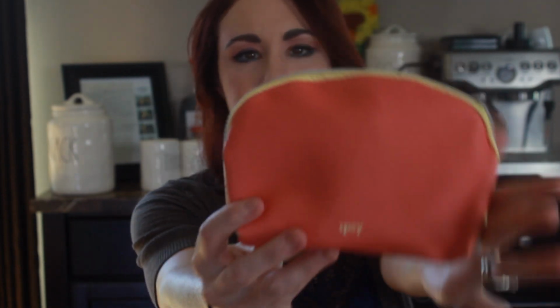So here is Ipsy's bag. It's orange, and on the front it's got passport stamps and stuff. I have a lot of Ipsy bags. My 6-year-old son loves when I get an Ipsy bag because he usually will take it and put stuff in it. He's got Pokemon cards in one, colored pencils in another, but he is not getting this one because this is my favorite one to date.